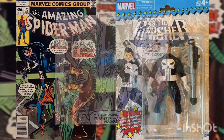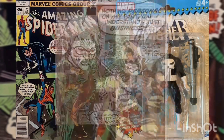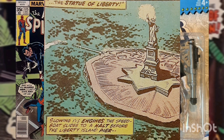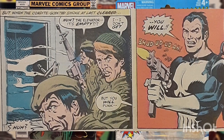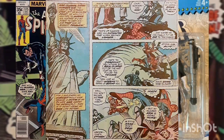As Spider-Man and the Punisher continue to search for the Hitman and Jameson, the leader of the People's Liberation Front, along with the Hitman, take Jameson to the Statue of Liberty, where they intend on executing Jameson for his anti-PLO editorials. Spider-Man and the Punisher manage to track them down and battle the Hitman on top of the Statue of Liberty. During the fight, the Hitman and Jameson both get knocked off the statue.